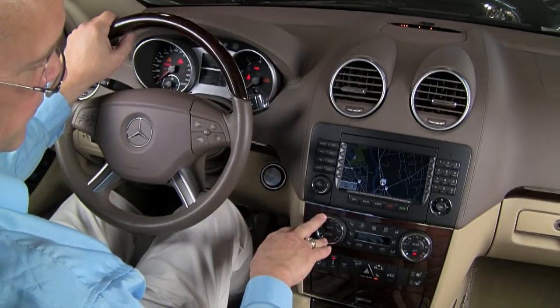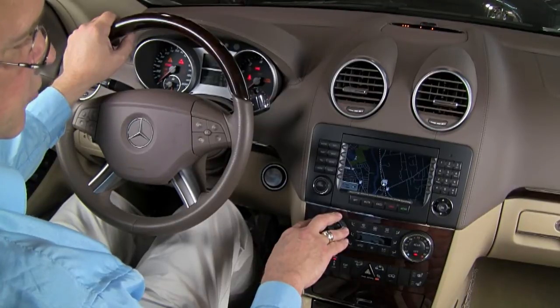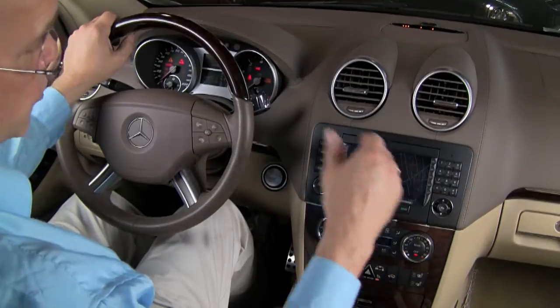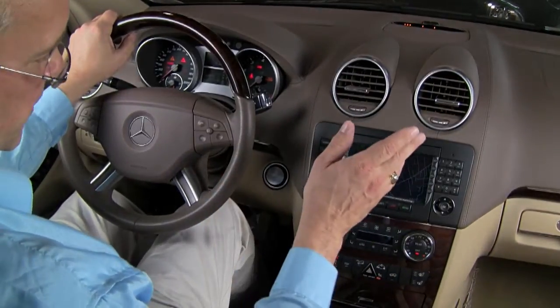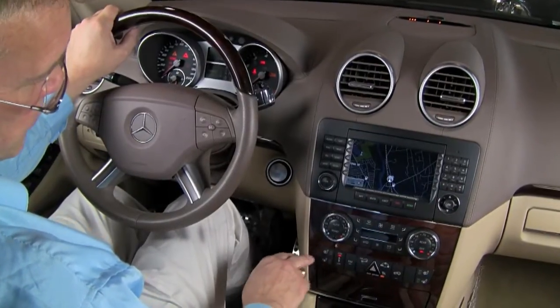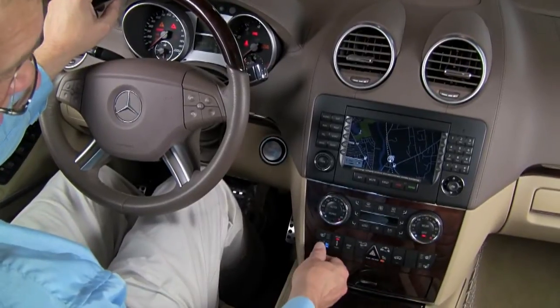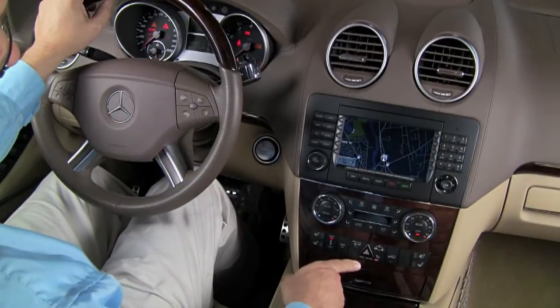As you work your way down through the console, it's got separate left and right temperature controls, so this one actually has tri-zone, so driver, passenger, and rear seat passengers have got their own temperature control, so everybody will be comfortable in this. As you work your way down through the cluster, of course you have got heated seats left and right. It's also got ventilated seats, so in the summertime you can cool your seats with the interior air.